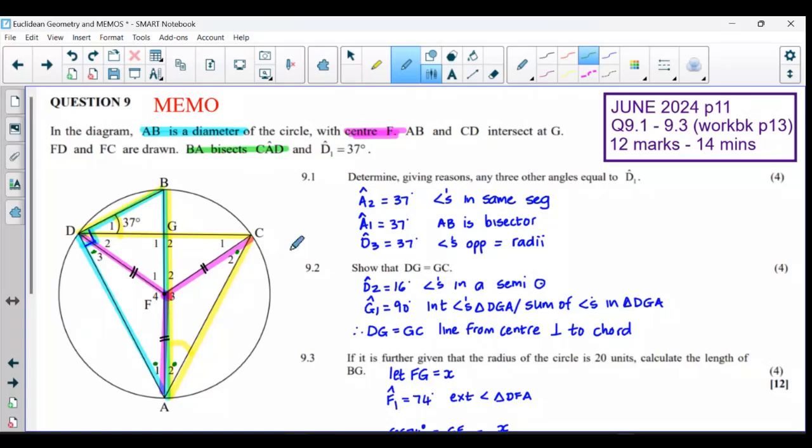And all of that I know before I even read the first question, 9.1. Okay, so now I go 9.1, determine with reasons three other angles equal to D1. So I have a look at this, that 90 is not giving me much help at the moment. Neither are my radii because I don't know what these are. But maybe there's something that I'm missing.